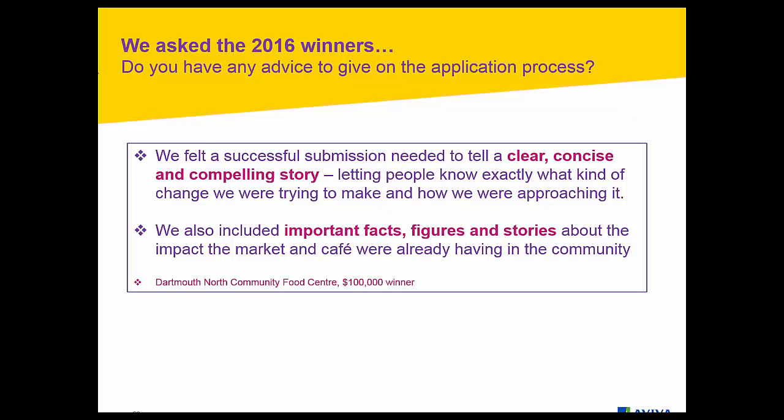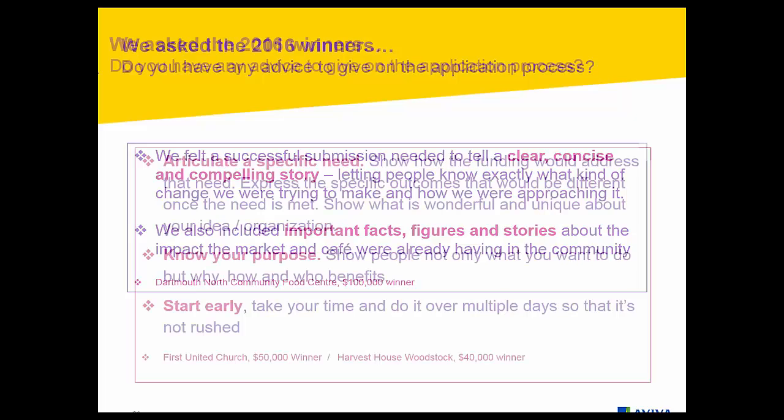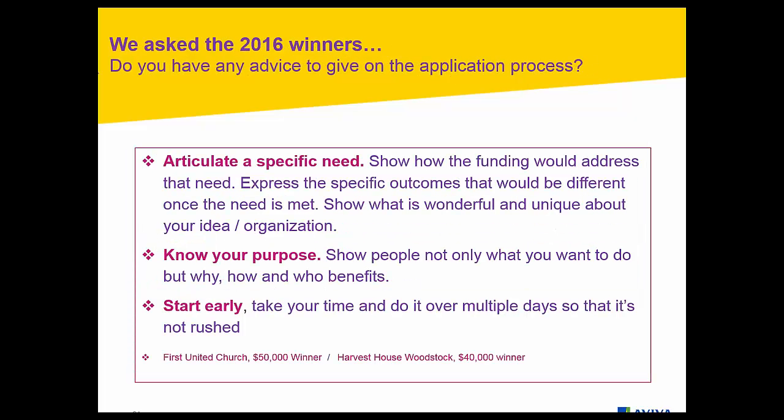So that's a great set of advice that you can all take and work with when you submit an idea. Two 2016 winners said that it was really important to articulate the specific community need or issue and highlight how receiving the funds from the Aviva Community Fund would make a strong difference. As well, knowing your purpose and, of course, starting early will create a great application.